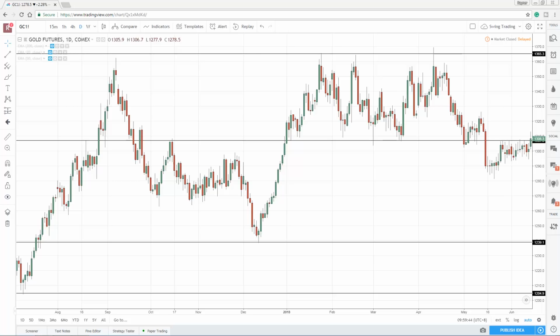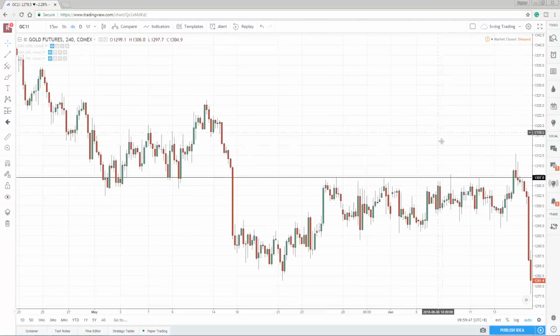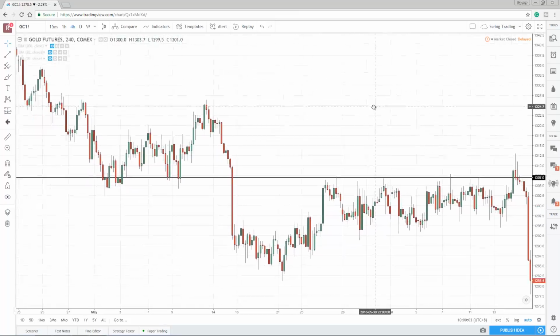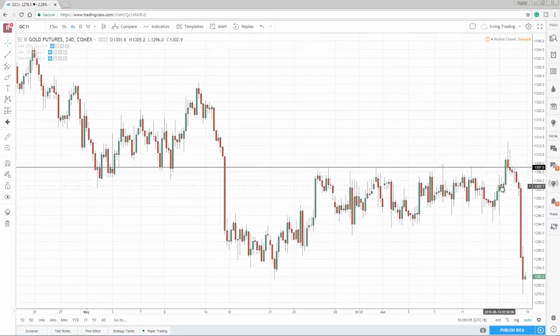So my entry trigger came over here on the 4-hour time frame. I basically went long when the market broke and closed above this area of resistance. I had my stops, I believe, somewhere over here, just a buffer away from this swing low. And then what happened shortly is that I pretty much got stopped out of this trade. Bam! On Friday we had a massive sell-off and I got stopped out of the trade. So this is a loss for me on gold.